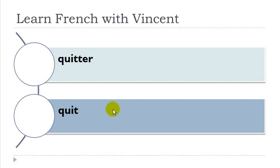Quitter. Okay, it's quite interesting because in French, when you put this Q here, and then you want to put another vowel after, so like E, O, or, I mean the others, you have to put this U vowel between the two, okay? But then you don't pronounce it. So the idea is that this combination of Q and U together will give you the sound K, okay? So that's the reason why you get qui like that, qui, quitter, all right?